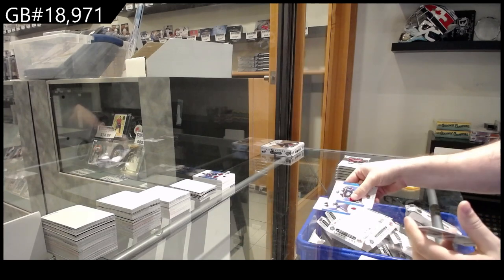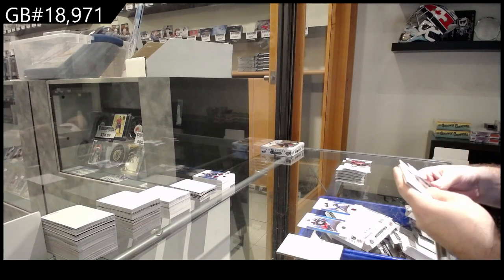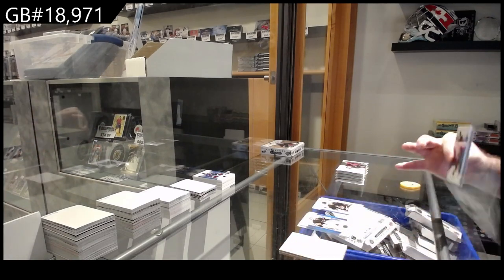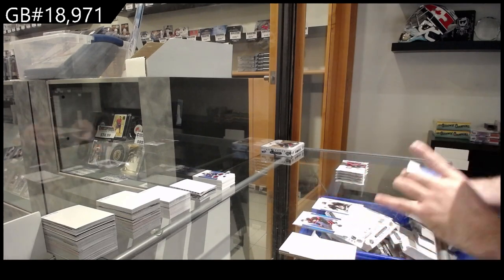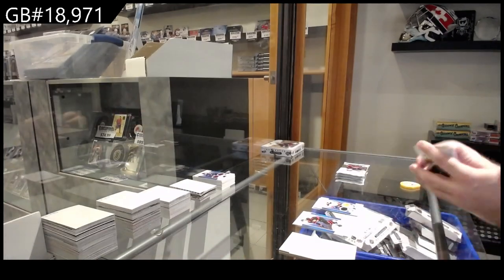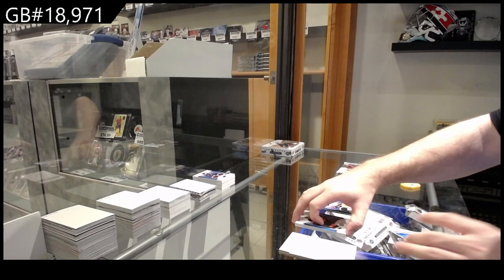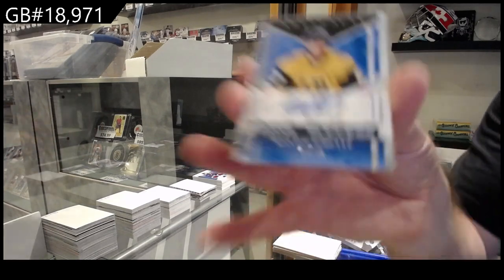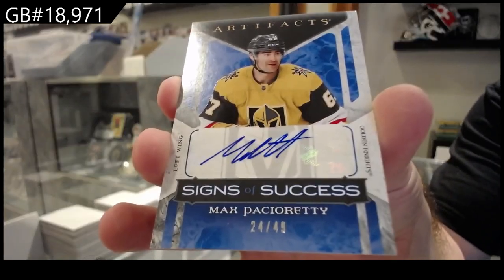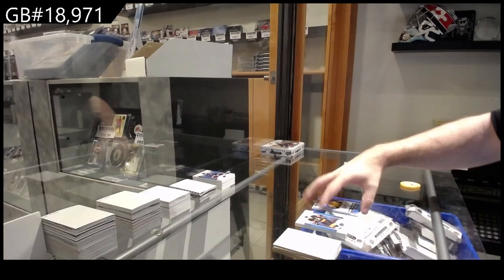We've got a $4.99 for the Oilers, Puljujärvi. $9.99 for the Coyotes of McBain. Dual jersey, Fowler to $2.49 for the Ducks. Ooh, nice. Signs of Success for the Vegas Golden Knights, Pacioretty to $4.99.